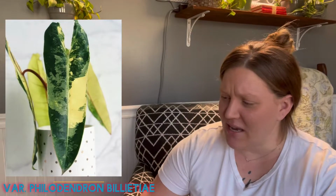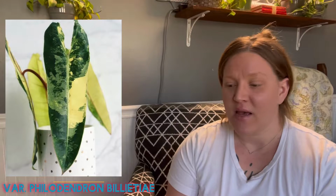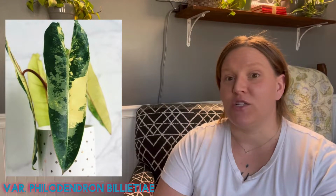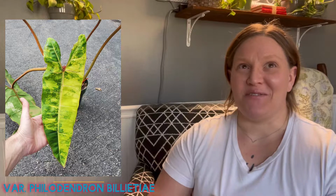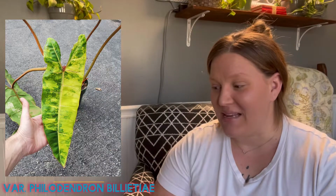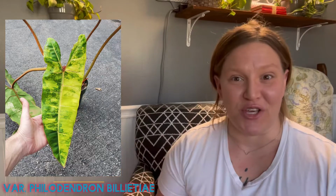Between the leaf shape and the variegation, the combination of the two, it is just a statement piece. Now, I do not have one currently in my collection, obviously because I do want this plant. I have done a lot of research on it, and other than its beauty, I hear all negative things. I hear this plant is super hard to take care of. It's super hard to maintain that variegation and bring that variegation out. So is it worth the money? That I'm going to leave up to you.